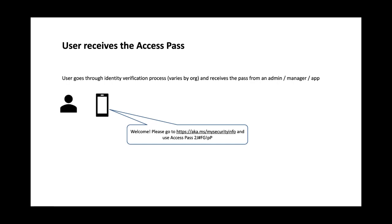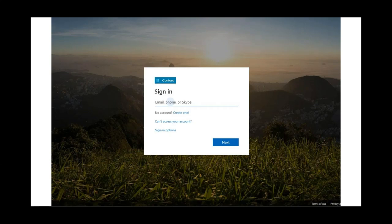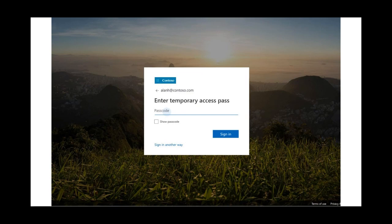Okay, so first the user would go through an identity verification process. This will be determined by each organization. Then they would receive their temporary access pass, which you can see highlighted right below the aka.ms/mysecurity. So that is what the TAP would look like. Next, the user would navigate to their Office portal to begin their initial login. They would simply sign in with their new organization email. And the beauty here is that they are never entering a password. From right here, they would enter their temporary access pass, where normally a user would be prompted to create a password. Obviously, you want to have a complex password in this case, but we are really pushing, and this was the goal of TAP, to eliminate the initial password used by a user.